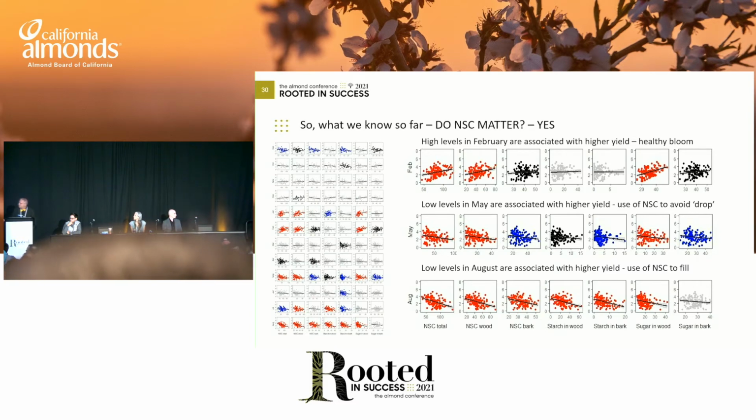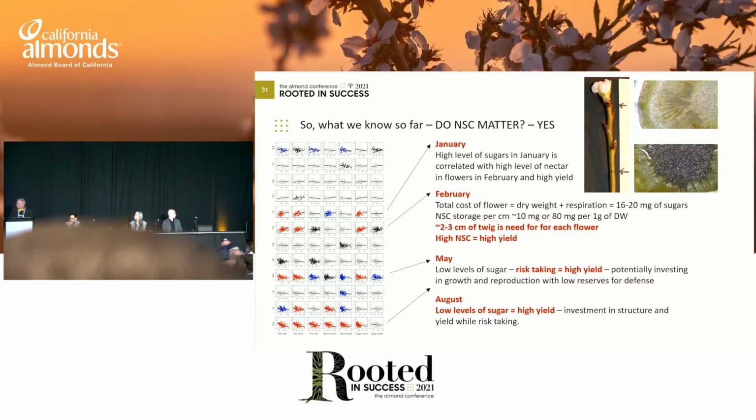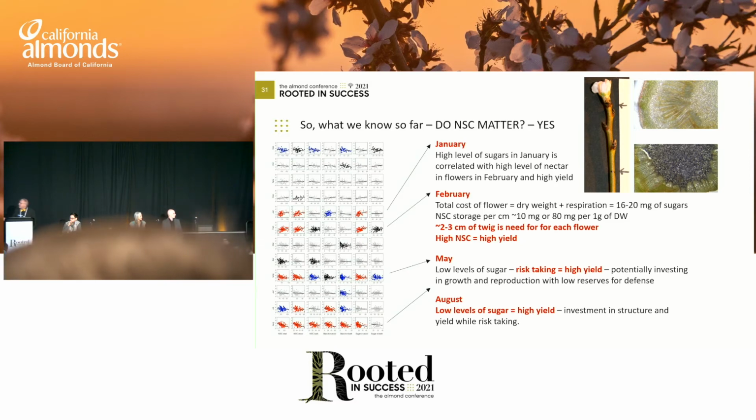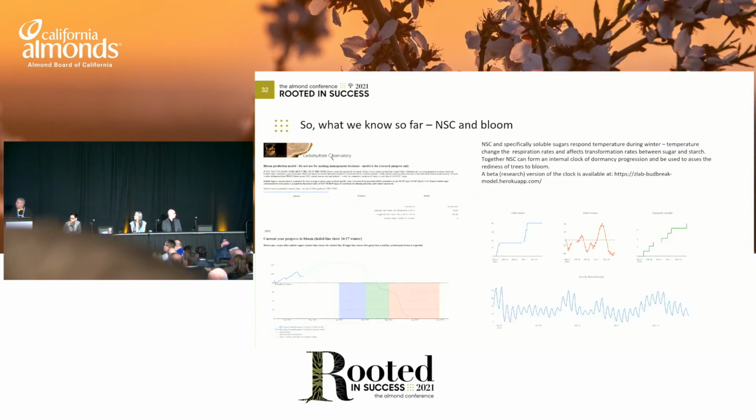And this is important for the spring. This is why you can explain the January and February, because you can see this is starch below the flower, and this is the lack of starch near the flower. Once the flower blooms, it uses all the energy that was in the stem. So a high January amount of sugars leads to healthy flowering. And then high yield would be associated with risk taking, basically expending all the energy I have to provide to the fruits. I will reduce the drop, probably in May. And then if I invested a lot, I have less in August, but I have to recover in the fall. So after the time, the plant has to recover for the next season.